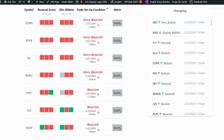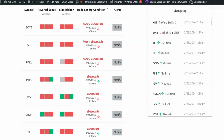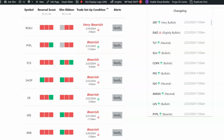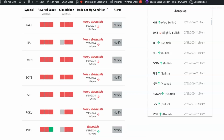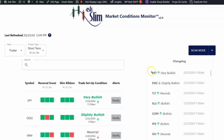Corn, soybeans, there's the SIL, which is the silver miners. Roku, I mean, that one looks very bearish in there, and you can see that you would have stayed out of trouble. PayPal, that's an interesting one because Square is up huge today, but PayPal is not, and it didn't really follow it at all, and that's been a pretty bearish stock also. Deere, the banks, KRE, Shopify, these are stocks that have been bearish and the ones that, if you were a trader, you really would not want to be buying. So I kind of wanted to show you that, where you can see how you can really look at these conditions in here. Really valuable, I think.